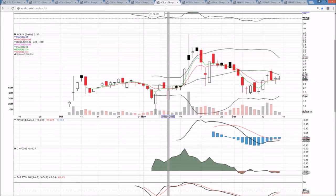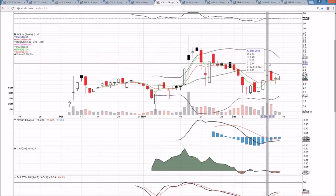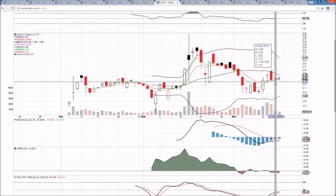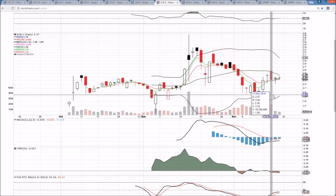ACB, rejected from the middle Bollinger Band daily resistance. That's at 2.46 and dropping. Again, ACB is the weakest and most bearish on the daily chart because we have the lower high and lower low pattern. We would have to break 2.64 now to break that lower high pattern. Key support is the low of Thursday, 2.22, and we have support at 2.23 and 2.22. If we break those levels, we're coming back down to $2.